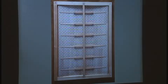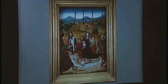The framed panel that you see here can be unframed by simply unscrewing the central bar from the build-up, and then the whole device comes away from the panel in one piece. And here is the front of the panel, restored and in its frame.